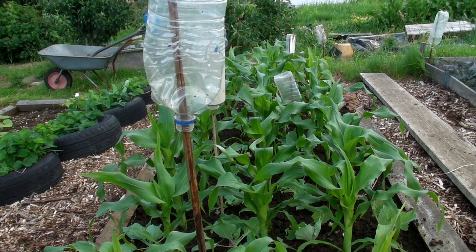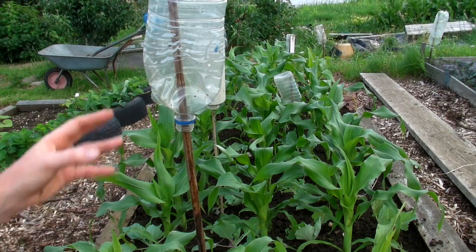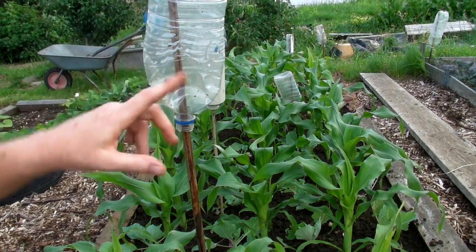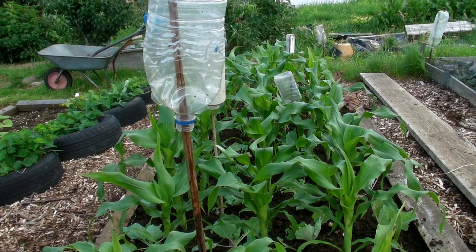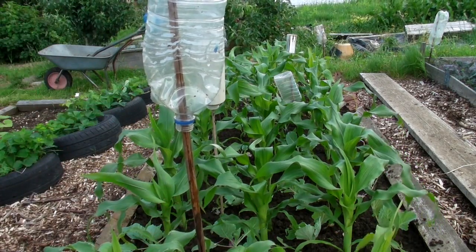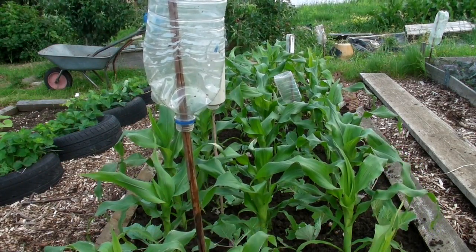It's always best to use this and another protection, because just the bottles on their own just tend not to do a brilliant job. But the fact that I've got the sweet corn here as well and the bottles, hopefully, fingers crossed, it will work.